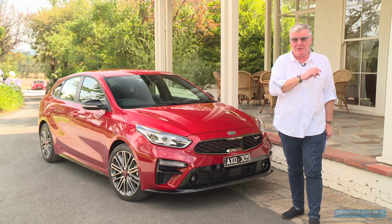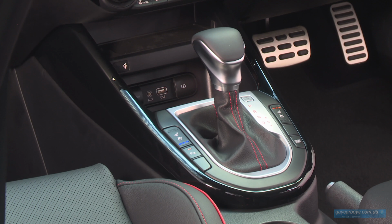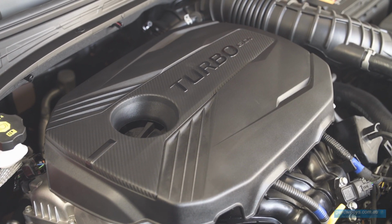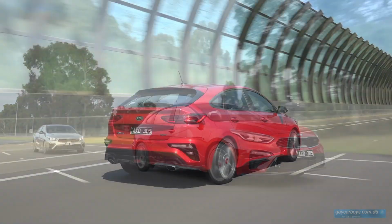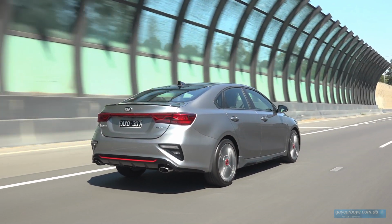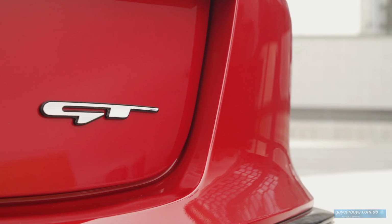Many blame the lack of an automatic transmission for the failure of Proceed GT. They haven't made the mistake with this, it's got a 7-speed DCT. Cerato GT's 150 kilowatt engine is teamed with that 7-speed DCT transmission. The new car is bigger than the old car on all dimensions except the wheelbase. It's 160mm longer, 20mm wider, and 10mm lower for this GT version. But it doesn't end there. They've shoehorned a bunch of stuff inside too.